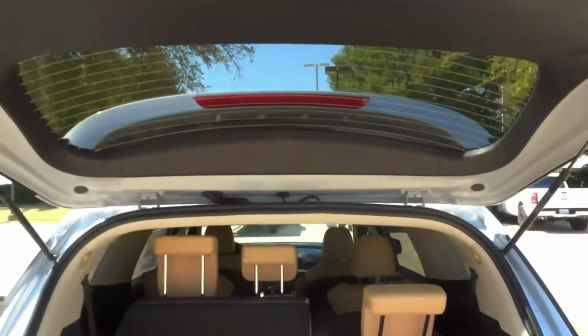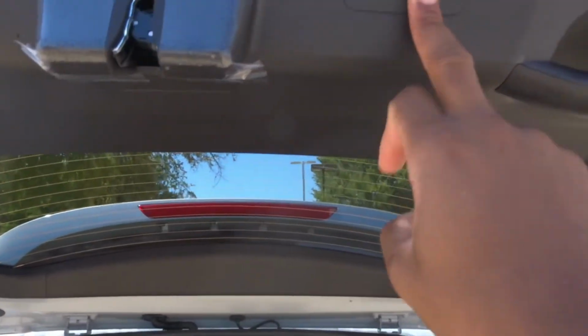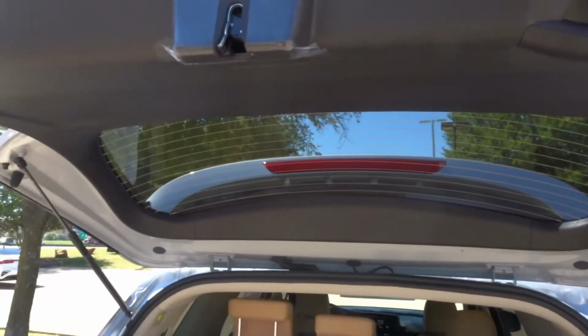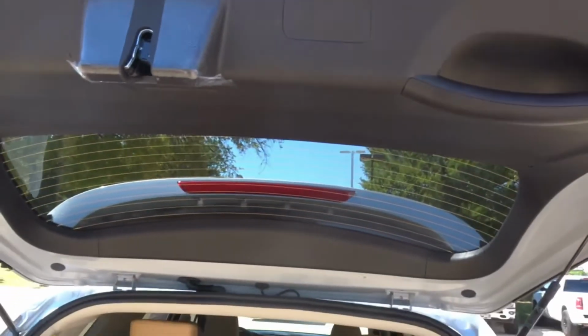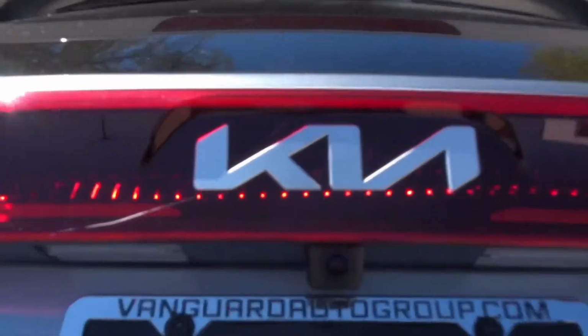And as I said, guys, this vehicle does not have the automatic tailgate. If it did, the button would probably be right here. So I'm really surprised to see a manual tailgate in this vehicle. But at least they gave you a grab handle. That's something they took away in the K5, even though they had it for the Optima, which is pretty weird. But they gave you a grab handle, so you just grab that. It's a pretty heavy tailgate.